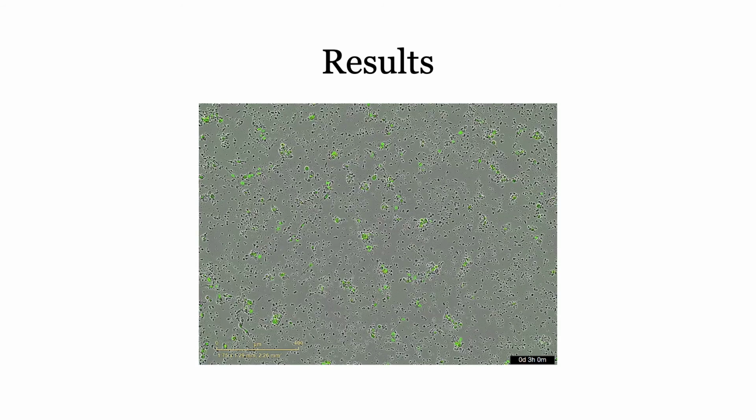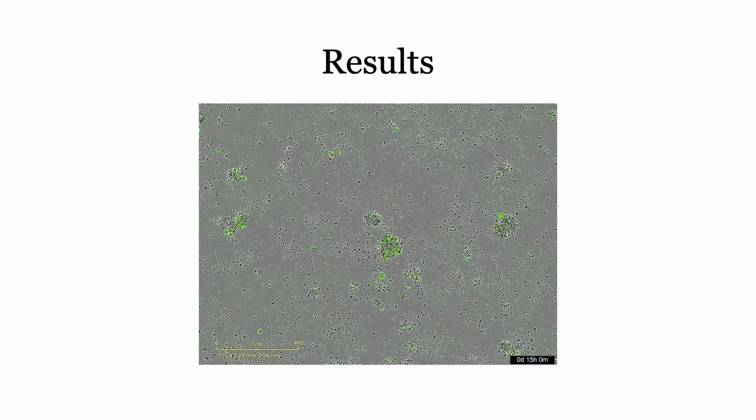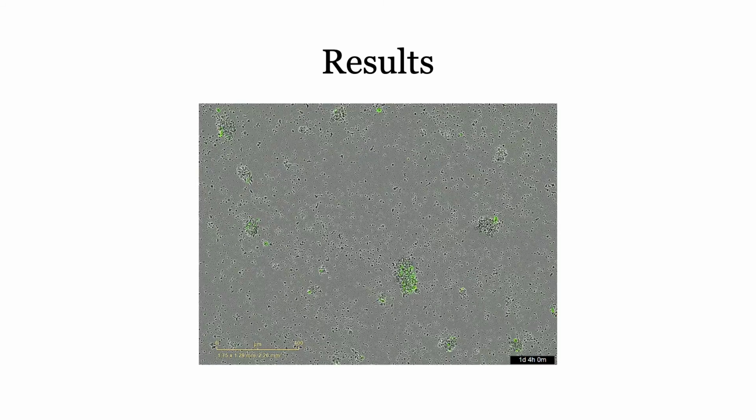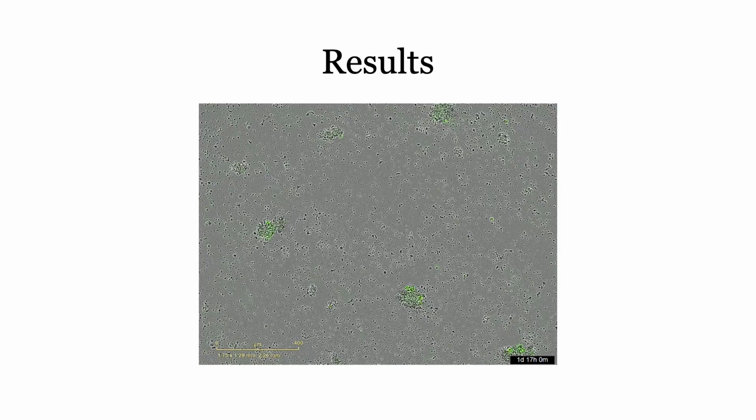In this video, the ovarian cancer cells are green, and the NK cells are the tiny black dots moving along the screen. Over time, you can see that the NK cells target and kill the green cancer cells, which is indicated by the cells balling up and losing their green signal.